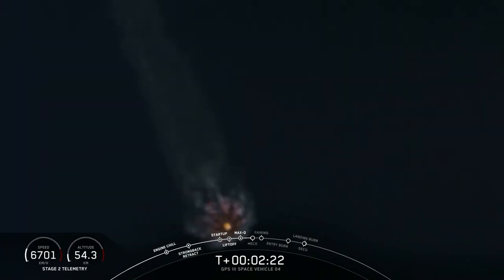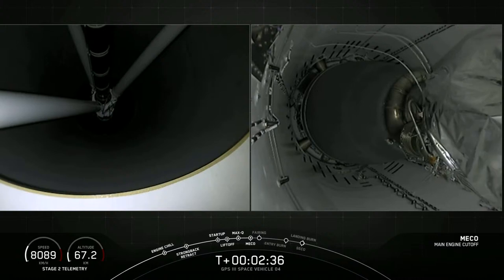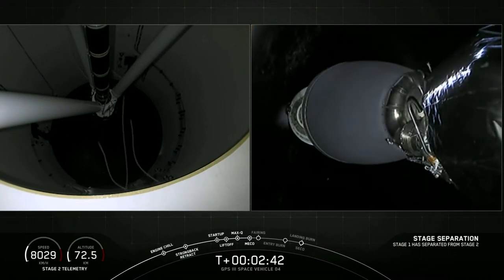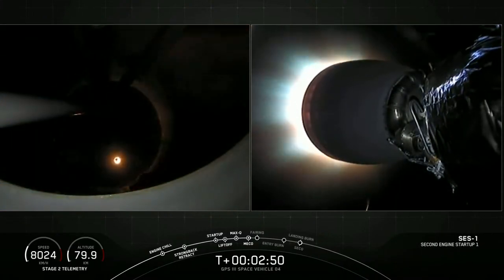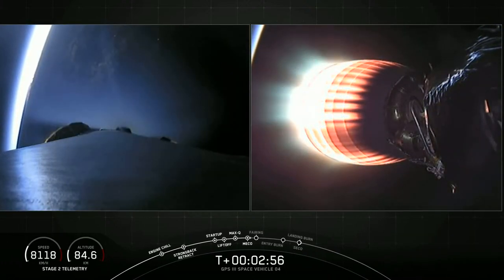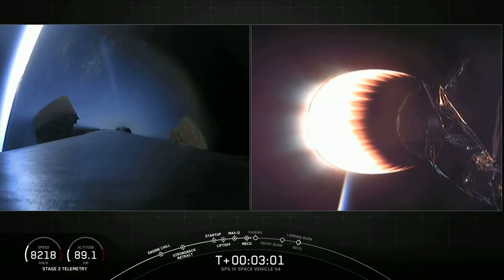Nice view from the ground camera looking up at the nine Merlin 1D engines on the business end of the Falcon 9 first stage. Stage separation confirmed. And MVAC startup. So we've had a good separation.